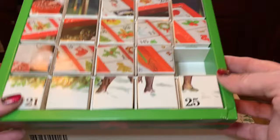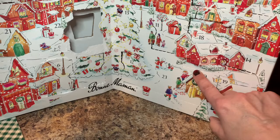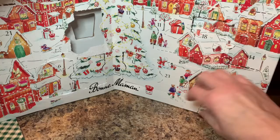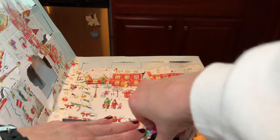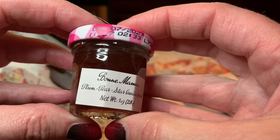And then we've got Bonne Maman, number 20 in the struggle of opening the jelly calendar right here. Sit down. Only had one honey, which is fine. I was thinking there might have been more than one honey in here, but it's only the 20th. Yeah, there we go. Got it. Success.